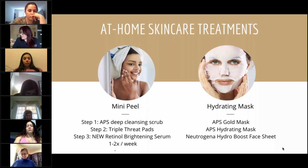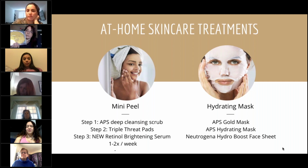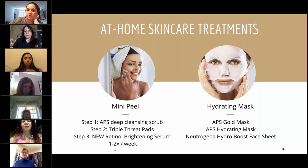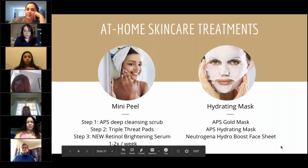Okay. And another thing you could do at home is masks. I love masks. We have one, it's a gold mask, and we put it on our face, and it has some minerals in it, and it hydrates your skin. It just gives you a nice boost of hydration. Neutrogena also has one, which I like also. It's called a Hydro Boost. Hydro Booster. It's a sheet mask, which is what you'll see in that picture.